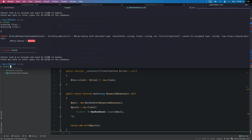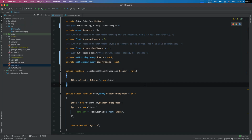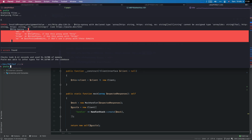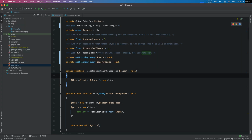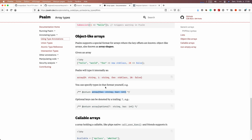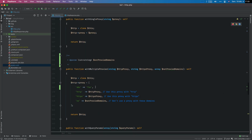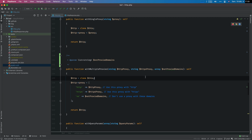Let's try something that should trigger an error. Yeah, okay. I think Psalm seems to accept any extra property, which is too bad. Array shapes. Okay, so let's move on. That should not be valid. But let's move on.